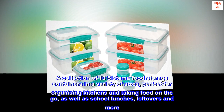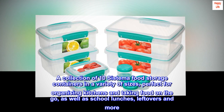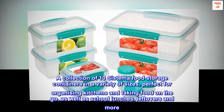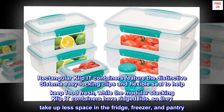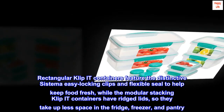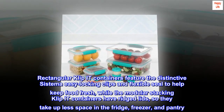A collection of 10 Sistema food storage containers in a variety of sizes, perfect for organizing kitchens and taking food on the go, as well as school lunches, leftovers and more. Rectangular Klip IT containers feature the distinctive Sistema easy locking clips and flexible seal to help keep food fresh, while the modular stacking Klip IT containers have ridged lids, so they take up less space in the fridge, freezer, and pantry.